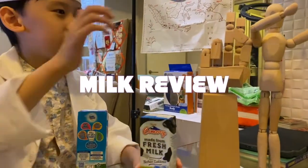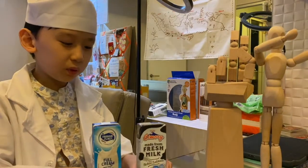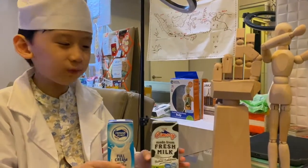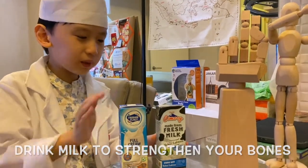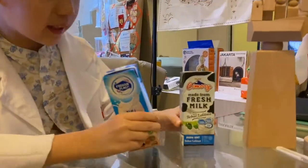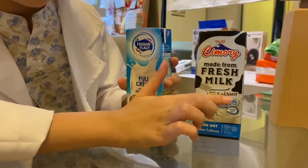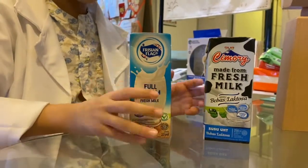Now that I've drawn the bones, let's see what we can do to take care of them. We need milk to keep our bones healthy, because in milk there's calcium, which keeps our bones healthy basically. Here are two different milks from two different brands: Cimory, which is an Indonesian local one, and Friesche Vlag, which is a Dutch one.